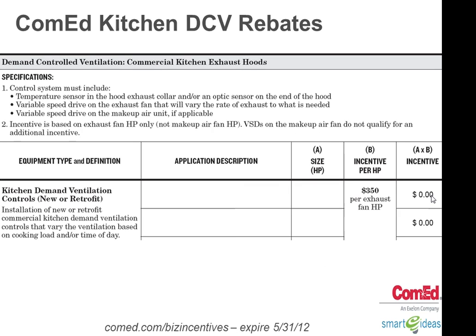And then lastly, the third DCV rebate is for kitchens. It's $350 per horsepower to basically vary the speed of the fan based on what's going on in your overhead hood.